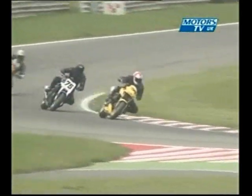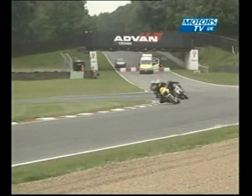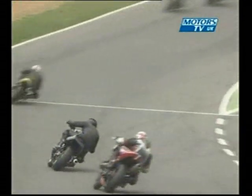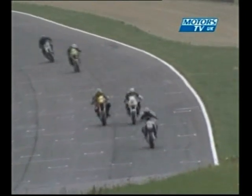Not quite so comfortable for Steve Joy there. There's Phil Page. Now, having done a bit of grass tracking, I would have a suspicion that's not the first time he's been on the grass in his career, probably deliberately in the past. I don't think he intended it this time. But Phil there in fourth place, trying to get back in touch with the class leaders.